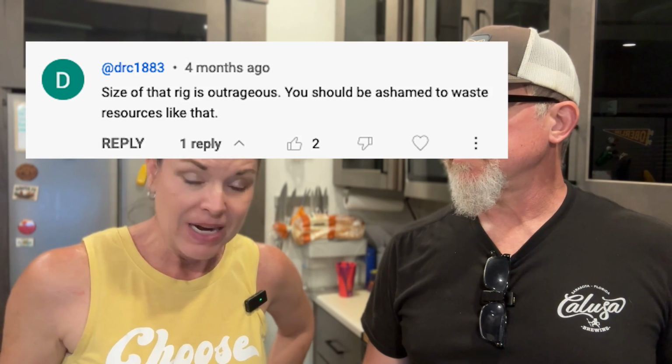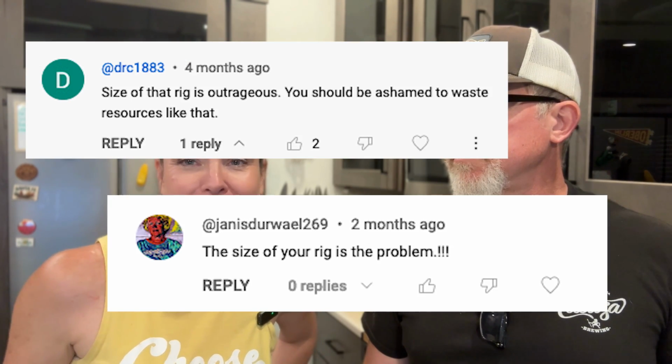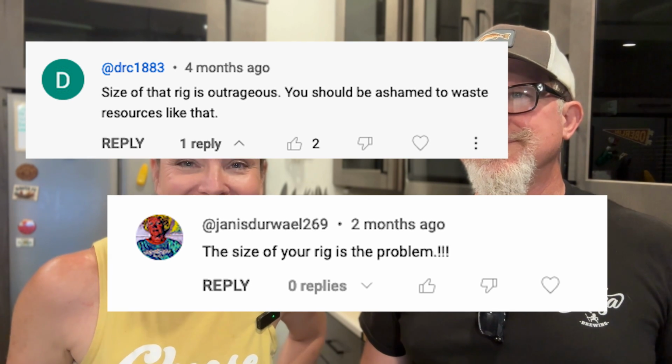But I get the whole, we get a lot of comments of people, I'm not gonna lie, shaming us for having a toy hauler. Yeah, I think a lot of people who are comfortable with smaller rigs, simpler setup, they're way more minimalist than we are, just see us as flaunty. You could try to shame us, but it's not going to work. I don't really care. Shame is a stupid emotion. I'm not going to feel it, especially from some person making a comment on YouTube.